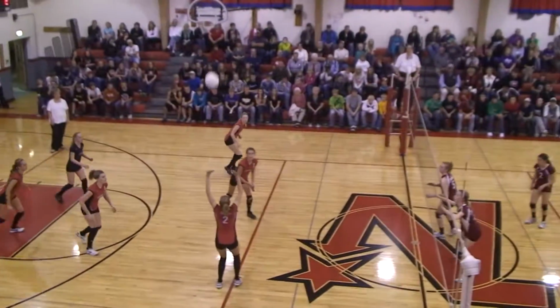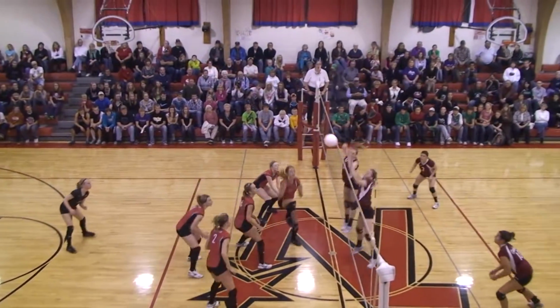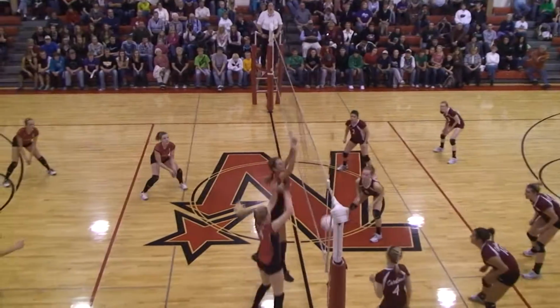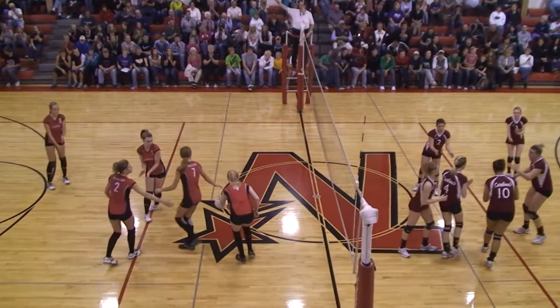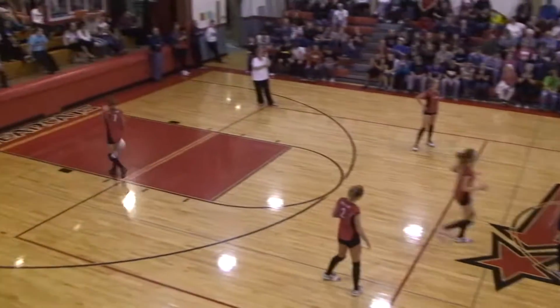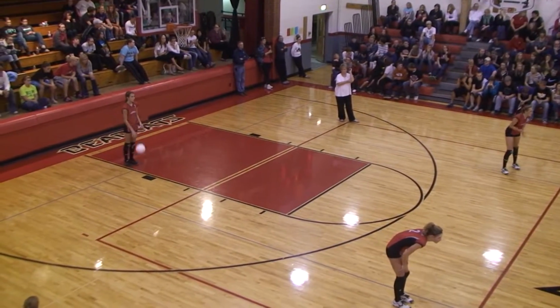The serve is going to come to Tubner as they'll get it now to Hagler, and Sarah will try a tip shot, dug out by Broughton. To Dinius, they'll set up Lindy Johnson and her spike into the net. She missed time to jump, and that's going to go a point back for the Bearcats. They'll come to within 7 now at 11-4.